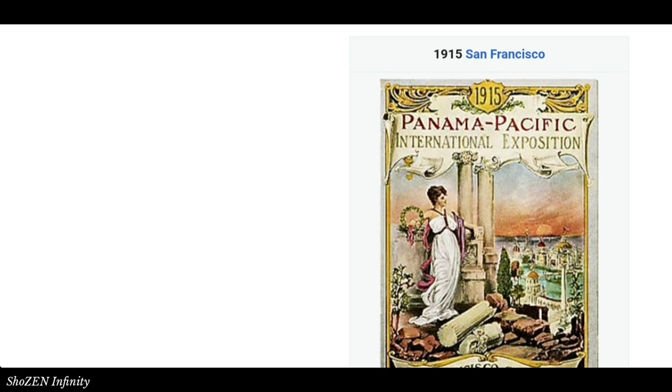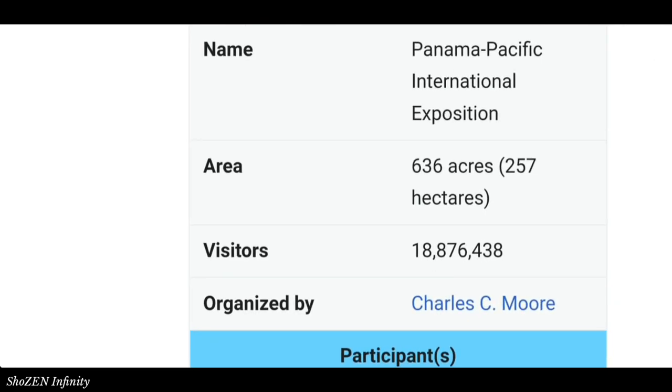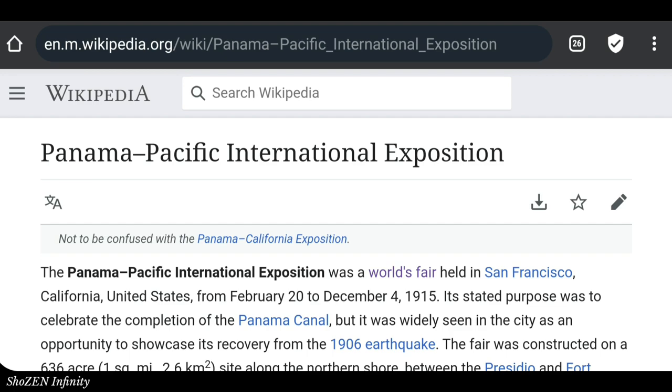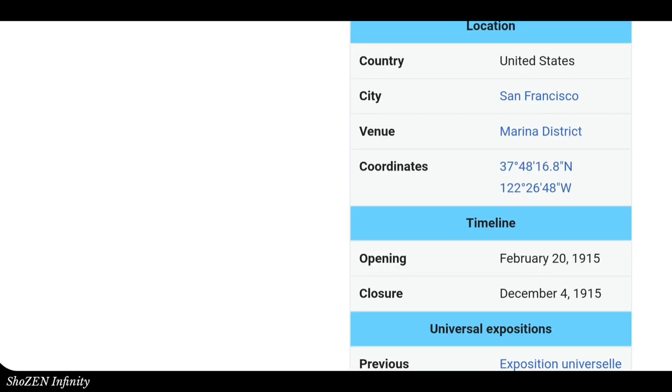What caught my eye about this exposition is that, like a lot of other world fairs, it attracted a lot of people. As you can see here, it's listed as nearly 19 million. And as I stated before, this was not really many years after the disaster of the 1906 earthquake. Also, something interesting to point out is that during the 1910s in San Francisco, the population was approximately 400,000. So if that's 400,000 and this exposition has nearly 19 million visitors, this begs the question, where did all these people come from?